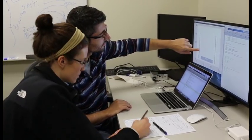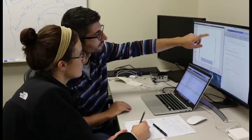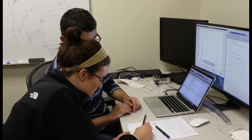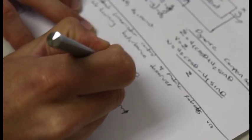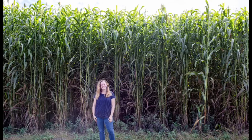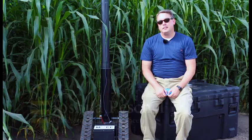Knowing the genes in each of these, we can now do a statistical analysis which will start to tell us which genes or groups of genes are associated with these different properties. And that then allows us to start to combine these to, if you like, make the super sorghum that we need for the future.